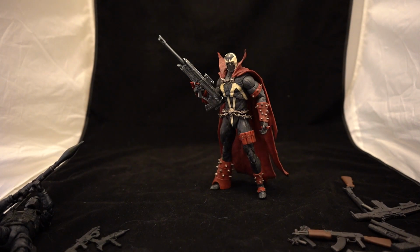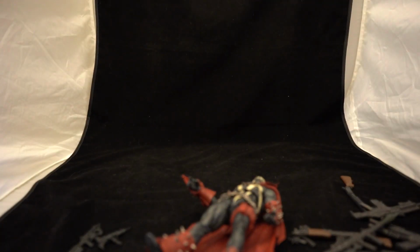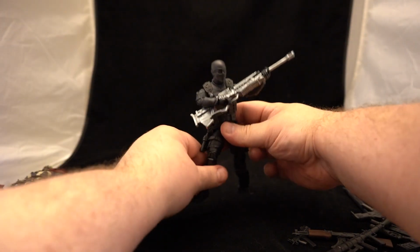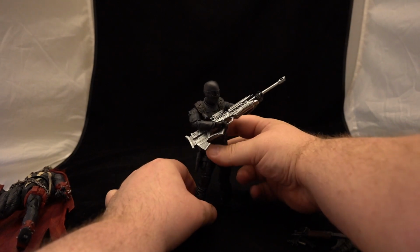And again, they're much better scale with him than say the Classifieds figure here, who won't do as well with this guy for sure. I'm not even sure if it'll go in his hand. Actually, you know what? It goes in his hand easier than the McFarlane figure. It looks like he's carrying around a giant toy gun though when you start posing him with it. So that's Snake Eyes with that same gun. You can definitely see the scale difference on these large weapons anyway.